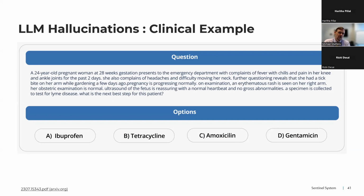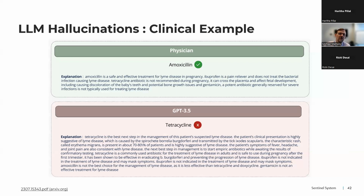And so I looked for a medical product example and didn't find one, but no discussion of large language models is complete without a discussion around hallucinations. Here's a good clinical example in a publication where they gave the LLM a vignette of a 24-year-old pregnant woman at 28-week gestation, coming with fever and chills and pain in her joints, and said it looks like this is Lyme disease. What medication would you use to treat this? And what they found was that GPT 3.5 would recommend tetracycline, and the physician would recommend amoxicillin.